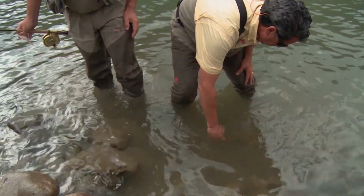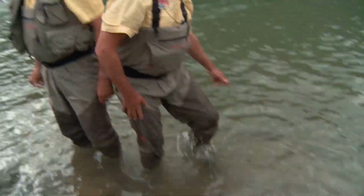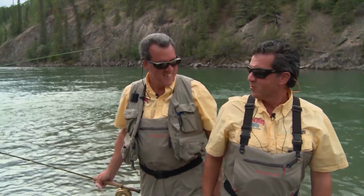All right, let's point him out. He wants to go anyways. And we get him on his way here. There he goes. Look at that barge. Boom, gone. Oh, yeah. And there's bigger guys in there.